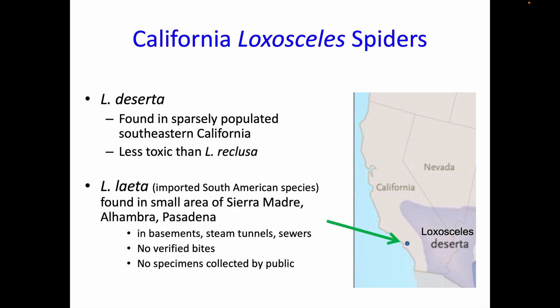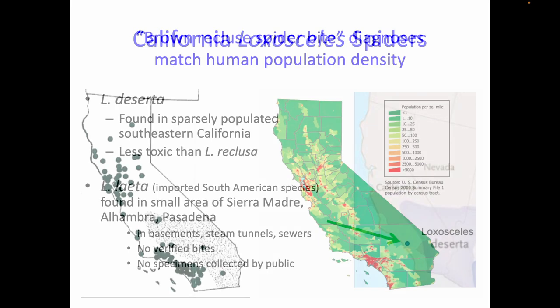And then there's actually a small area in Southern California, in Sierra Madre, Alhambra, or Pasadena, where there are some Loxosceles laeta, an imported South American species, that actually escaped from somebody's lab. That being said, nobody who wasn't an entomologist looking to find these spiders has ever recovered one of these. There have been no verified bites, and they're only found in some basements, steam tunnels, and sewers.